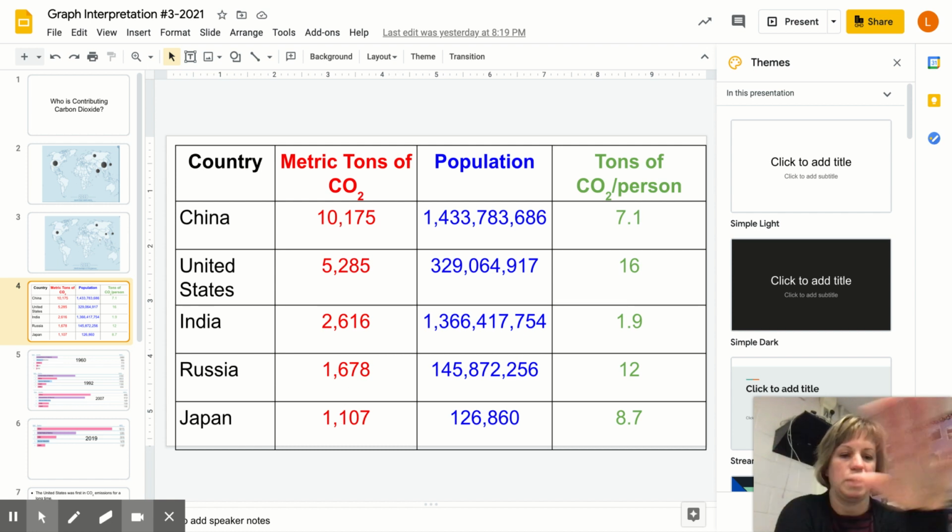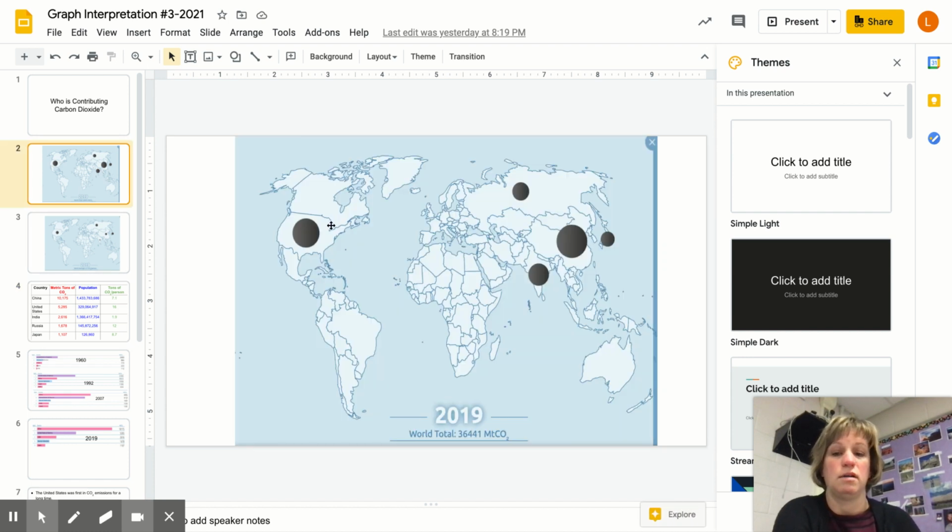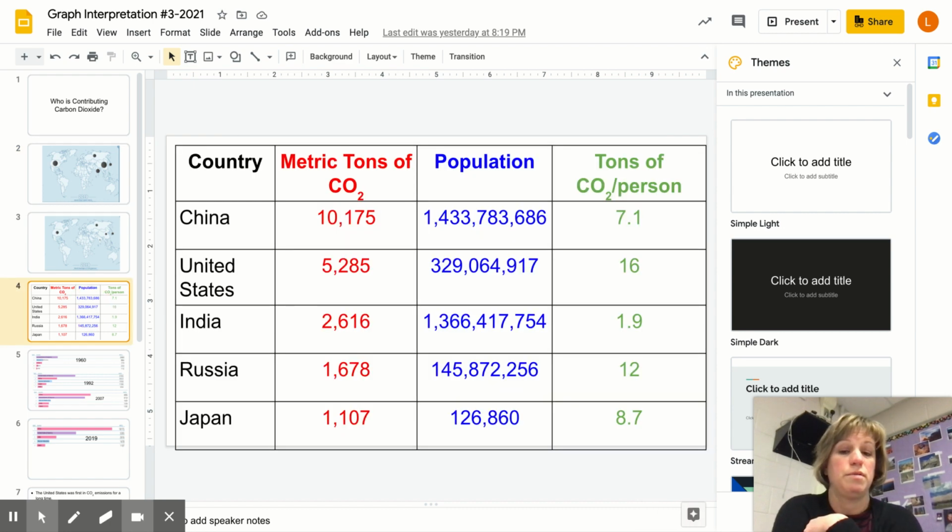So you should have been able to find those numbers just by hovering over these circles on the first map before you switched it to tons of carbon dioxide per person. You also were able to locate the population that way. And so keep this in mind. When you see 10 digits here, that's getting in the billions. So there are about 1.5 billion Chinese citizens. And if you look at India, they're not far behind with about 1.3, 1.4 billion citizens.